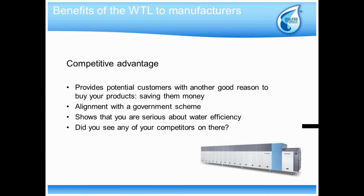This is quite a significant step, really, and we think that Hilton have been quite innovative here and are kind of leading the way. They're one of the largest hospitality companies in the world with 10 brands across 92 countries and 4,000 hotels. So supporting water efficient equipment and looking to use equipment from the WTL is the way that we foresee in the future the market will be going.